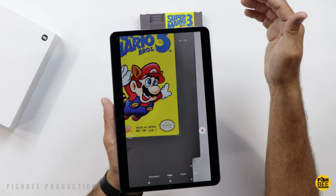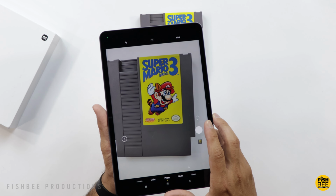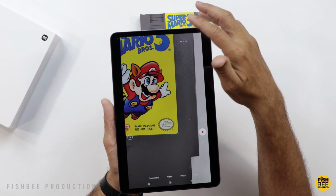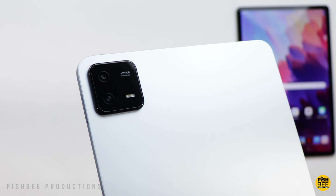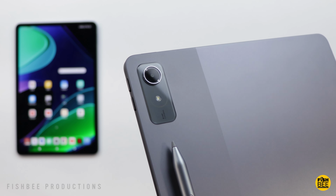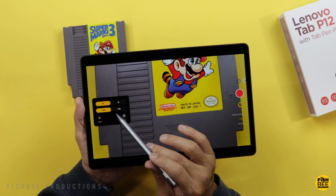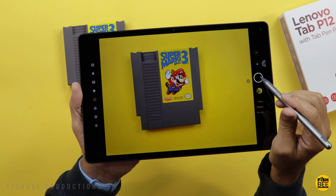Now when it comes to cameras, typically on tablets, they're not going to be the best out there. I feel like these two are probably average compared to others I've tested. On the Xiaomi Pad 6, you get a 13 megapixel lens on the back, 8 megapixel on the front. For Lenovo, it's just the opposite. You've got an 8 megapixel on the back, 13 megapixel on the front. And I feel like you could get by using either one for Zoom meetings or other video conference calls.